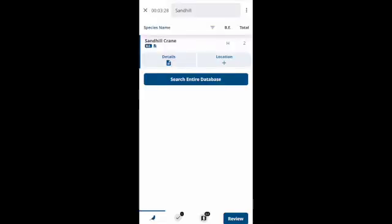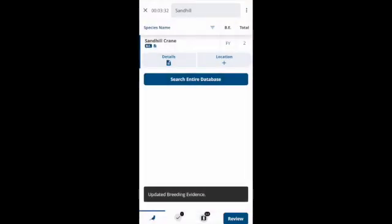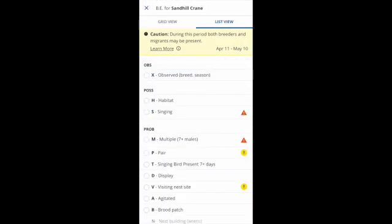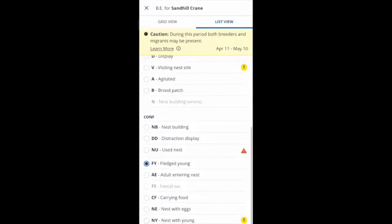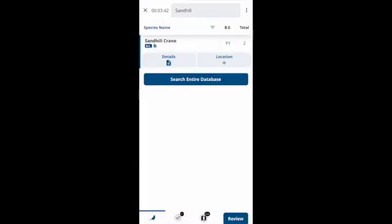Let's say just as you're about to leave, a little fluffy yellow head pops out from behind their legs. You will update the breeding evidence to a fledged young, because fledged young means that they have a little baby with them. So you'll update that and you will add one. There you go. So once you're done, you click on review at the bottom.